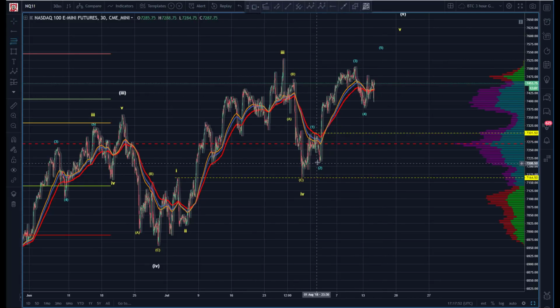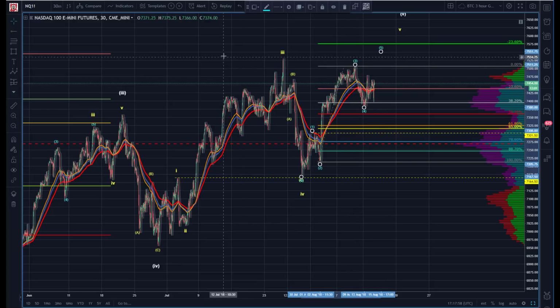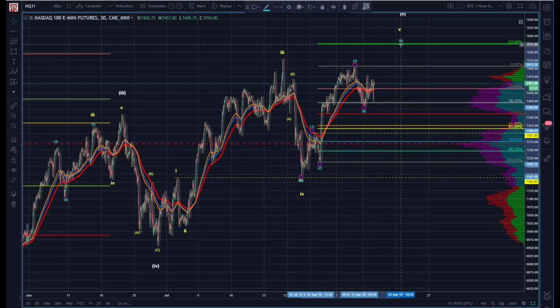Let's just see. We had a probability zone where we would anticipate that. So there we go. So we come right to the 38. Again, a little soon to call that in. There could be more here, but it looks to me like we've got 1, 2, 3, 4, looking for 5 up here.